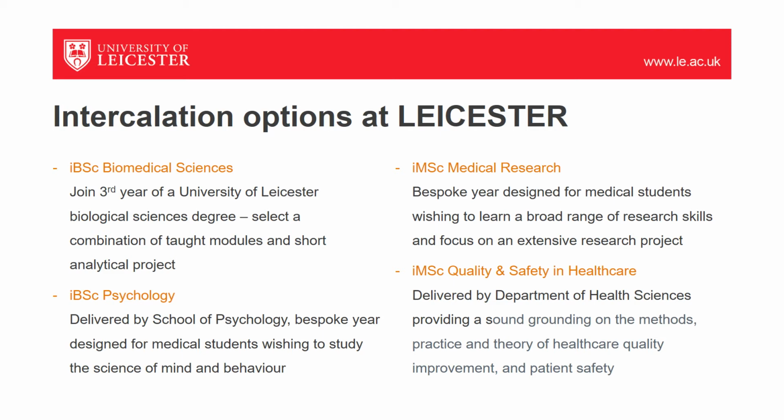The second option is an intercalated Bachelor of Science in Psychology. This is a bespoke course designed specifically for medical students choosing to intercalate. You will study a number of areas of psychology, including the biological basis of behavior, mental health, personality, clinical syndromes in adult and childcare, and also positive well-being. You will also have the opportunity to conduct a short dissertation during the year.